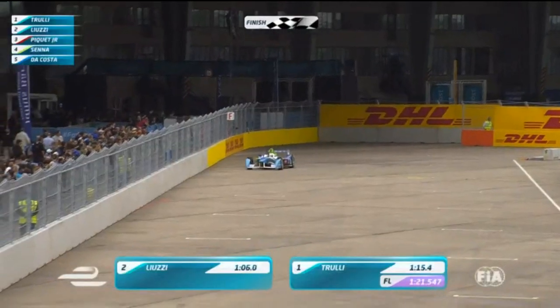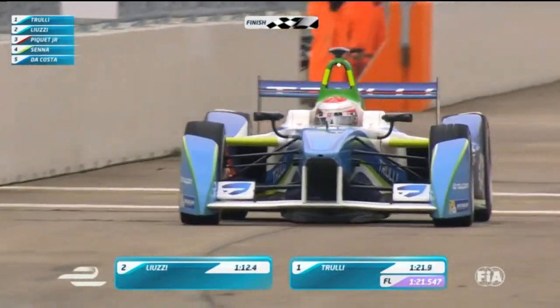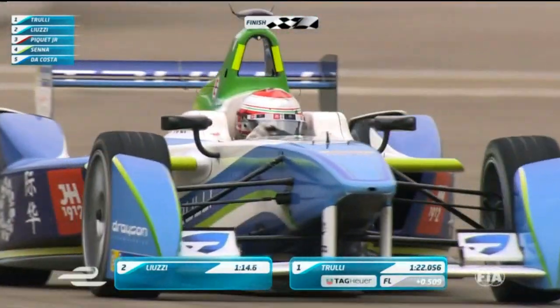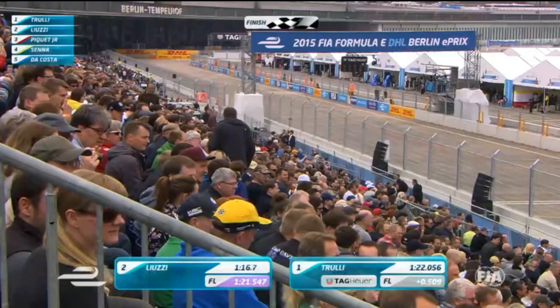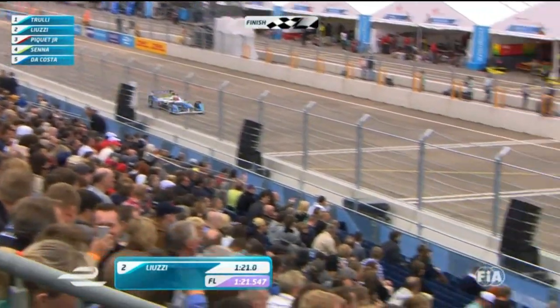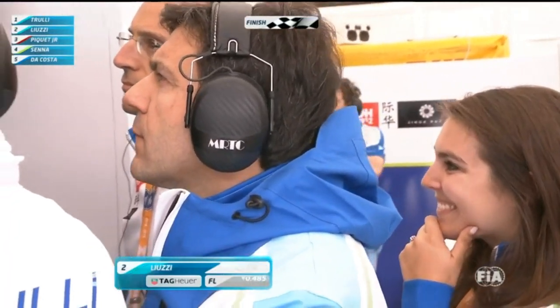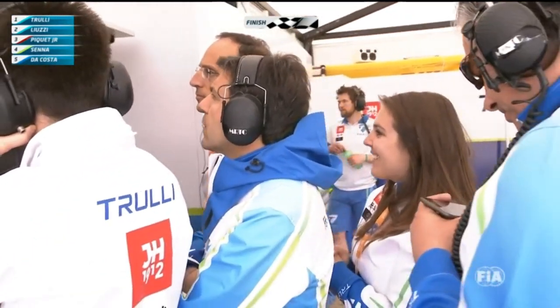Through the final corner then comes Jarno. Liuzzi has done a personal best in the middle sector, so he may be able to find an improvement too. Trulli comes across the line and doesn't improve. He's half a second slower. Meanwhile, here comes Antonio Liuzzi, the Italian teammate, out of the final corner now and across the line. And he does improve, only by a couple of tenths of a second, but it's first and second for Trulli at the end of that session.